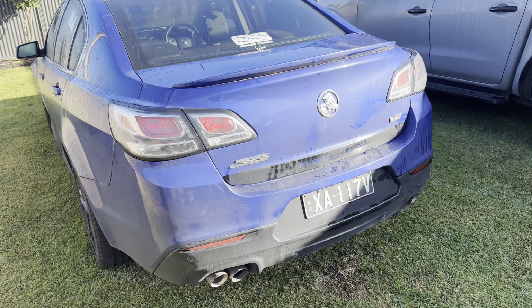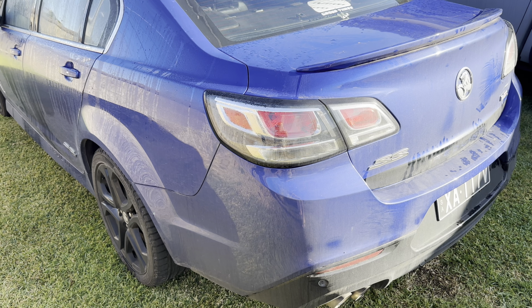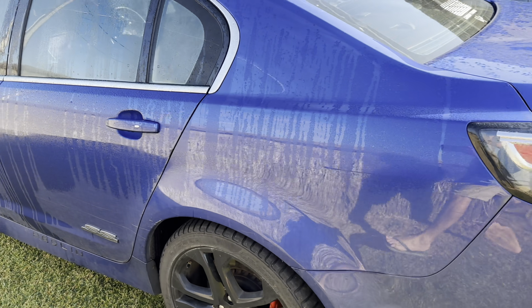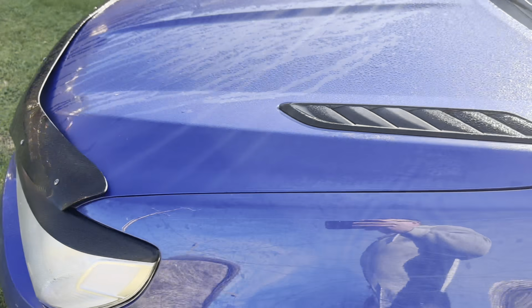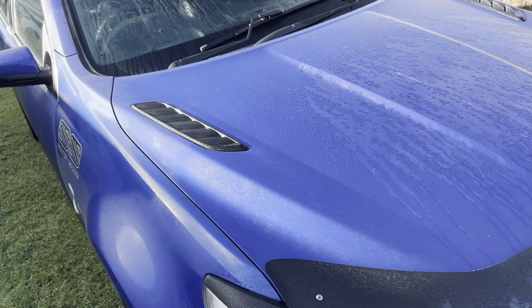Alrighty, it's day one of getting this car. So now it's going to go through a mild resto. Nothing crazy, just fix up some scratches on the side, which will be pretty easy, I think. And I'm going to take these stickers off, and I've got to fix over here the back window.